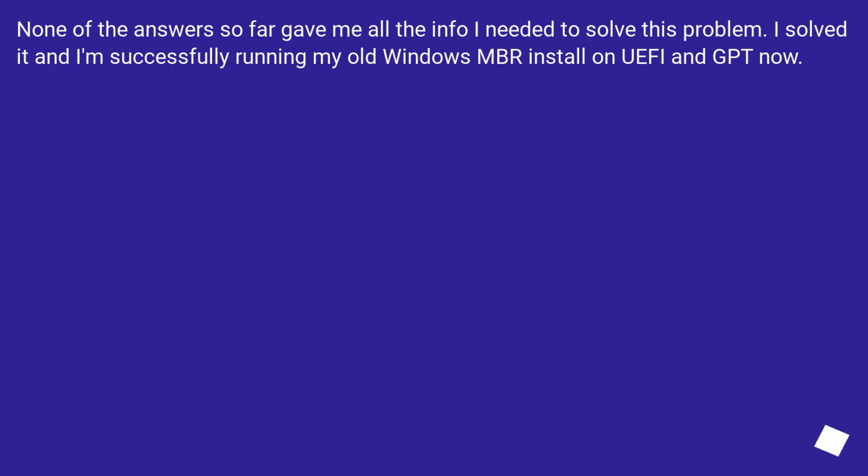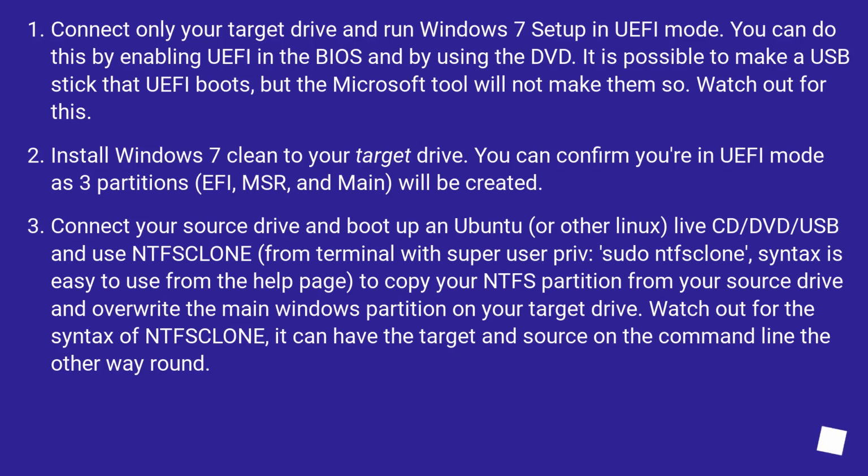None of the answers so far gave me all the info I needed to solve this problem. I solved it and I'm successfully running my old Windows MBR install on UEFI GPT now. Connect only your target drive and run Windows 7 setup in UEFI mode. You can do this by enabling UEFI in the BIOS and by using the DVD.